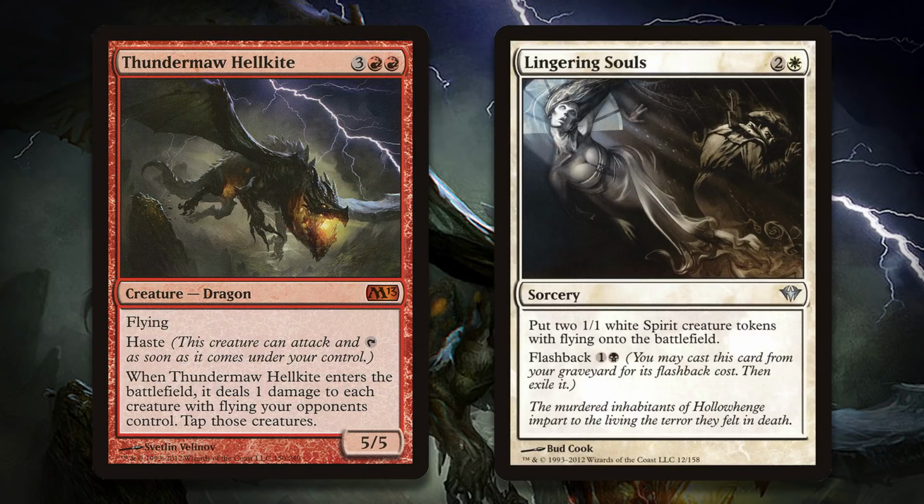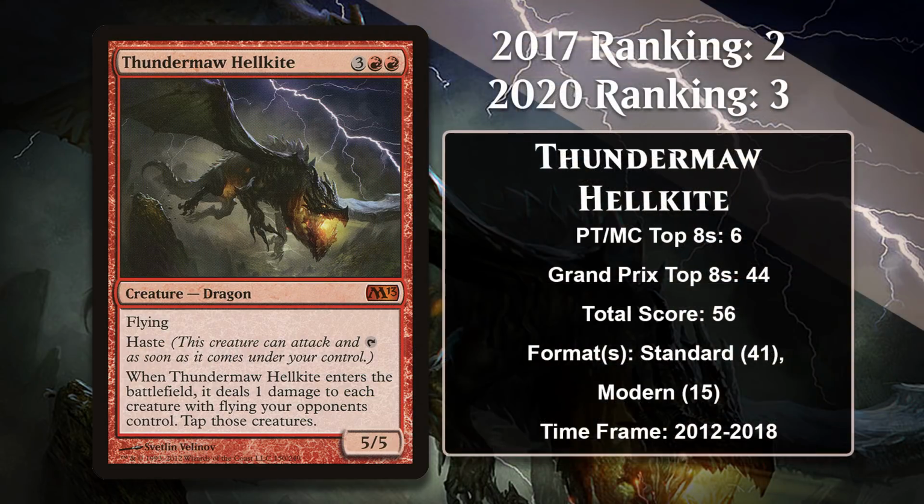Since rotating out of Standard, the Hellkite has seen play in Modern whenever the metagame is Lingering Souls heavy, and over the years it has killed some other key flyers in Modern too, like Vault Skirge. The Hellkite doesn't have any points since 2017, but we can never really count it out, since it will inevitably see more play if and when Lingering Souls becomes a bigger part of the metagame.